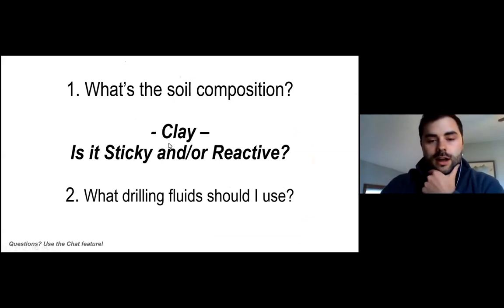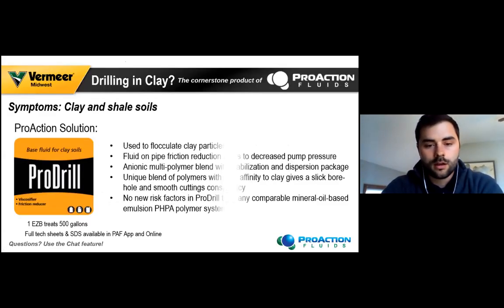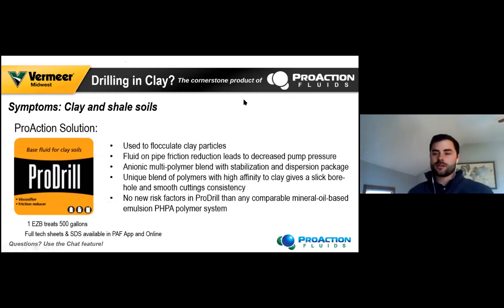So looking at the soil composition, we're going to assume that we are in clay, and we're just going to say, hey, it's a sticky, reactive clay soil. So let's determine and talk about the different fluid options you have available to combat those conditions. Really the main additive you're going to be using is ProDrill. The way I like to talk about ProDrill is as the backbone of your clay drilling fluid system. It's doing the majority of the work of breaking down that clay and carrying it out of the hole.